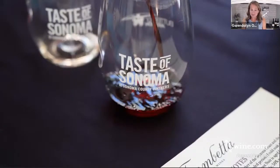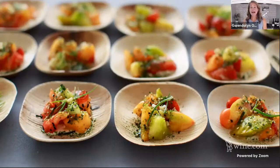So while we're virtual this year, I hope that if you do plan to travel to Sonoma, you take a look at this weekend. I know it's going to be early summer, I think in June next year, 2022. It's a great weekend to help give you that whole Sonoma experience. And it's just delicious and lots of fun.